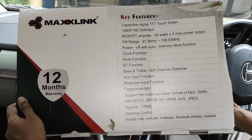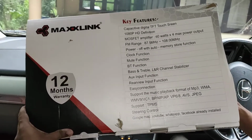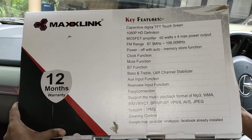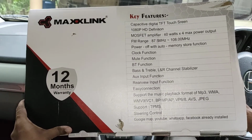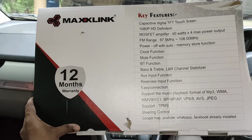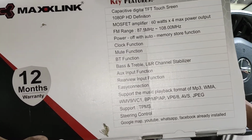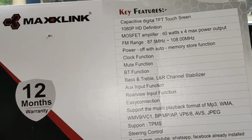Hello guys, I am doing this review for the members of Tanko group who requested me to review the touchscreen I added on my XMA diesel. My XMA diesel is an Etna orange car. It was purchased in March 2019, so it's a little bit more than a year old, and it has run around 20,000 kilometers.